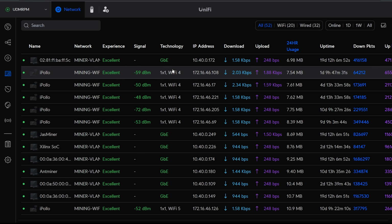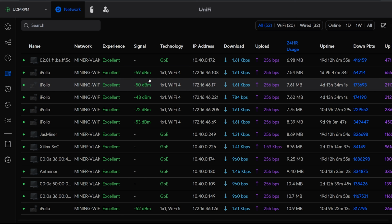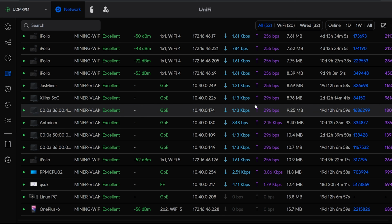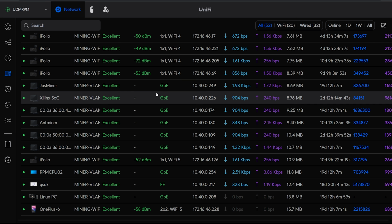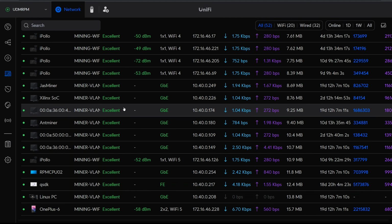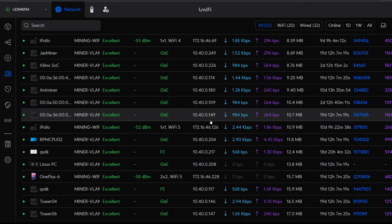Okay, and this is actually through Wi-Fi. I forgot to mention this is on my Wi-Fi VLAN here, just for the mining Wi-Fi. But for the wired stuff, you can see in gigabit here, I got a lot of my Ice River servers. I got a KS0 here that is connected, and I think it's this one here, about 9.25 megabytes a day. Okay, this is for the Ice River KS0. All right, so pretty small.